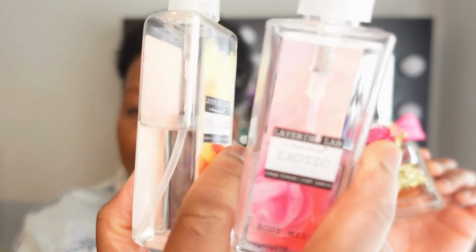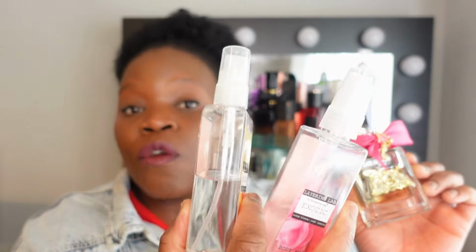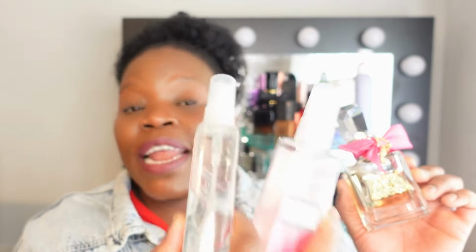Now, the way I tend to wear this, I normally pair it with one of these. So these body mists that you can find from Superdrug, they are really beautiful. They only go for £3, but these are very good for layering your fragrances. So you've got jasmine, which is this one, right? And then you've got vanilla, which is this one. I don't know if my camera is focusing. Yeah, so you've got jasmine, which is this one. These two are really beautiful for layering your fragrances. But you can layer your fragrance with anything that goes with it. This one is good for layering.